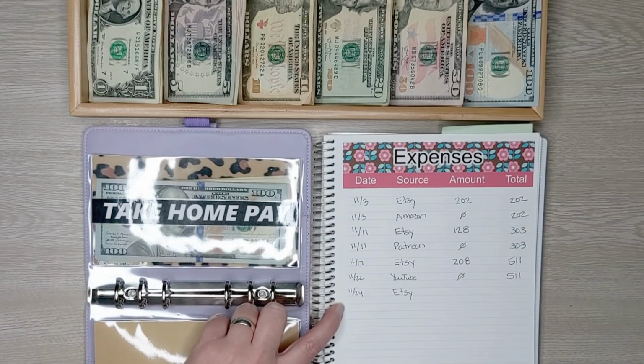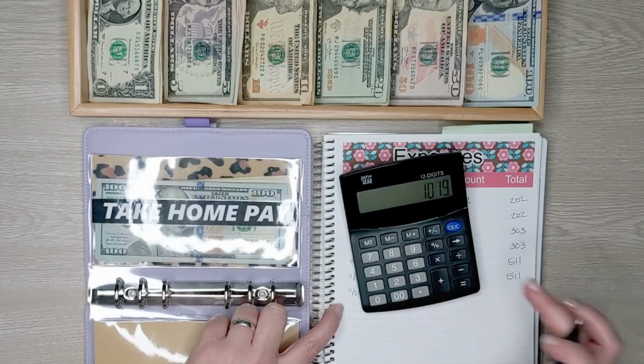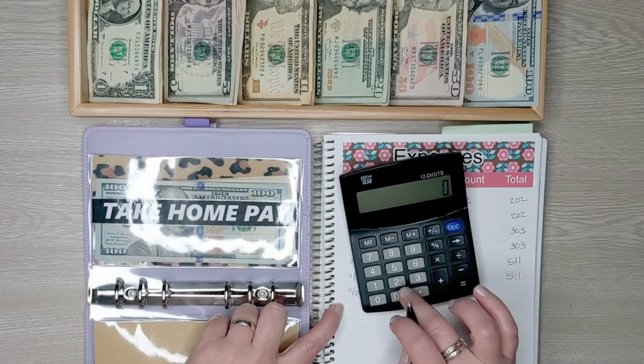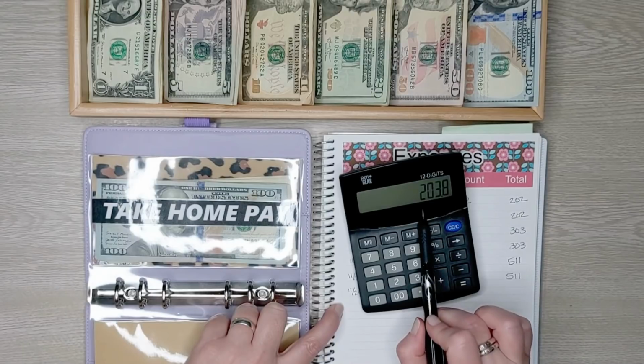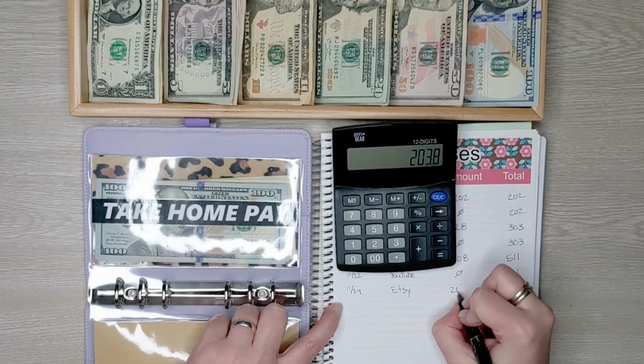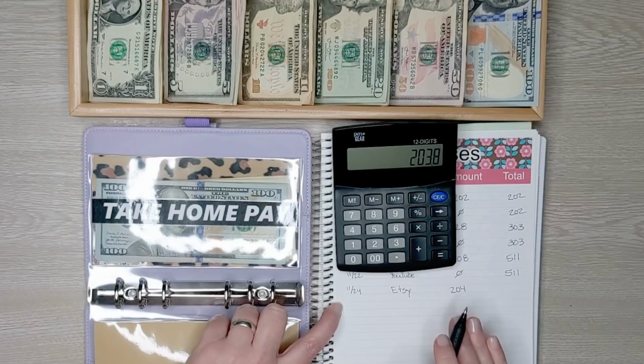Okay, November 24th, Etsy, expenses. Okay, so we started with $1,019, and we're going to set aside 20% of that for expenses, so times 0.2. So we're setting aside $204 for expenses, which just stays in my business account.